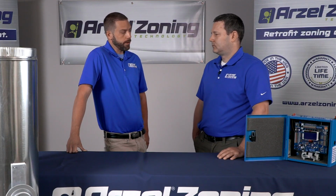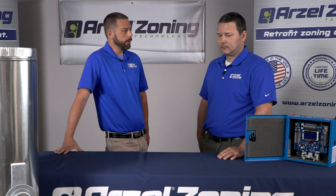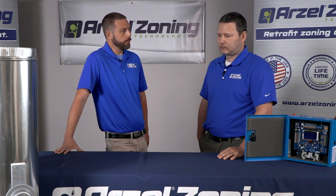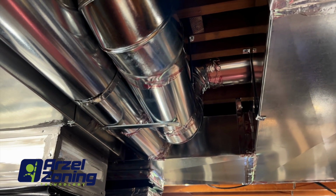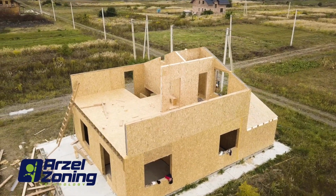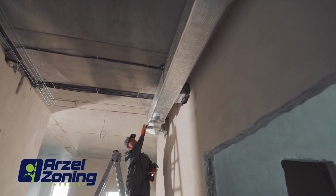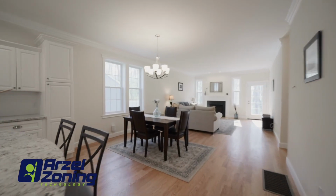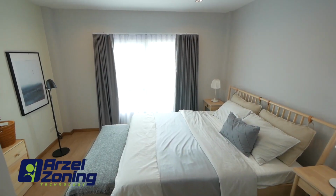So if a homeowner is going to be adding an addition or adding to the existing footprint of a home, how could zoning help improve air delivery? Let's say maybe they didn't have the space for a second furnace in the house. The existing ductwork is designed for the house the way it is at the time of construction. But once you add an addition onto that home, you have two choices. One, you rip all the ductwork out and start from scratch to design ductwork that can handle that new addition. Or two, you add zoning.